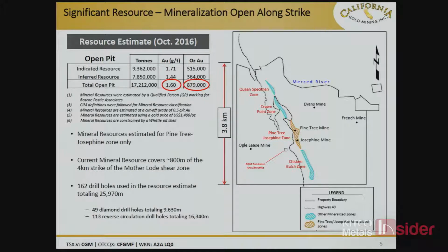The French mine was the highest grade mine on the property and was averaging about 32 grams per ton when it was in production back in the day. The Evans mine was averaging 23, 24 grams per ton when it was in production in the 1920s and 30s, and the Ogle-Lease mine was averaging about 18 grams per ton when it was in production back in the day.